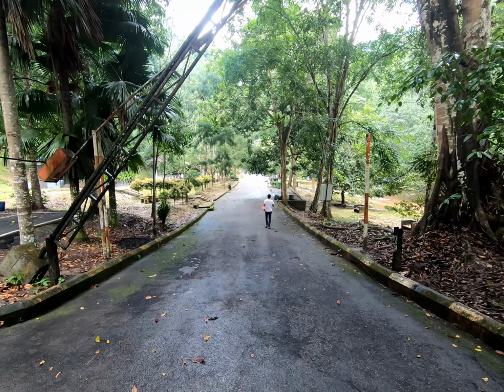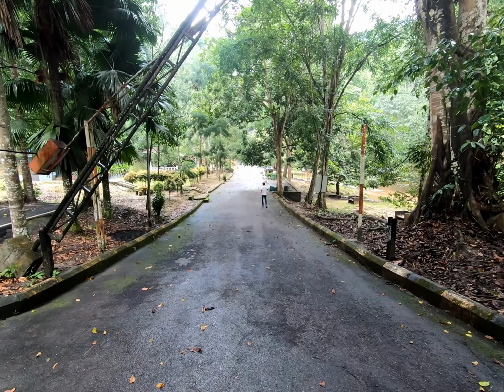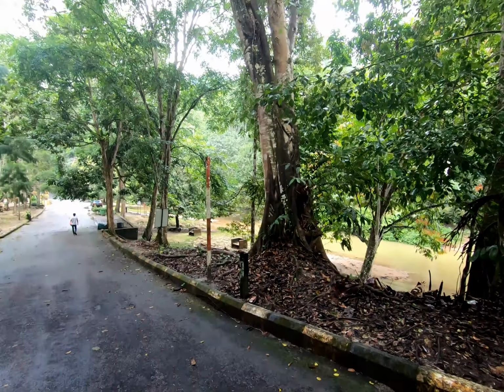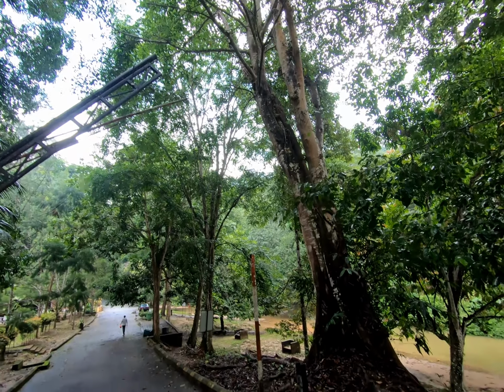This is the road leading into the waterfall area, and we're going to walk down this road just to see what is there. Just next to it is a beautiful old tree, must be a couple of 100 years old, and it goes quite high up. It's gorgeous, it's really beautiful.